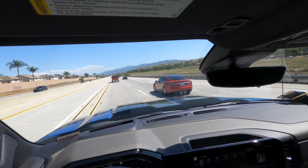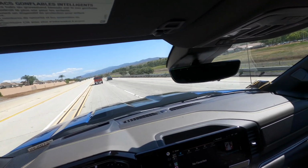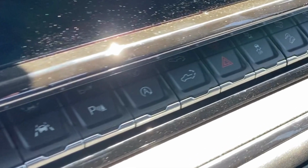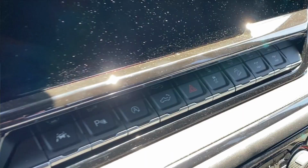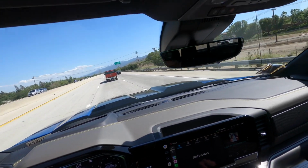It's much more aggressive. It's pushing you back and forth. You're basically fighting with it if you're a sloppy driver. This one, not so much. This one's a lot more subtle. I like it. The stop, let me turn that off. The power tailgate, I haven't messed with it yet. Flashers, all this. I'm guessing this one, I haven't touched it.